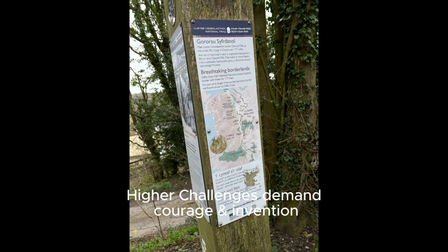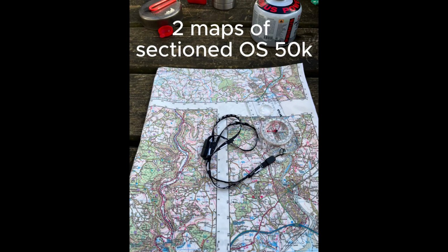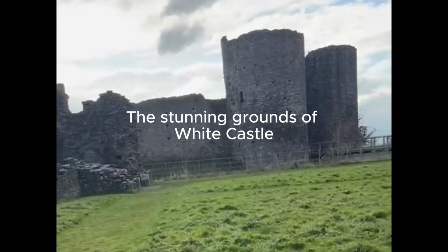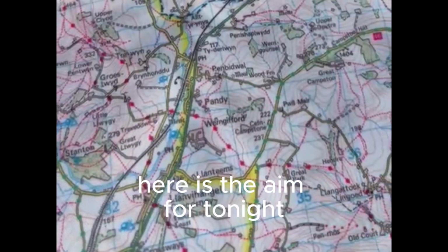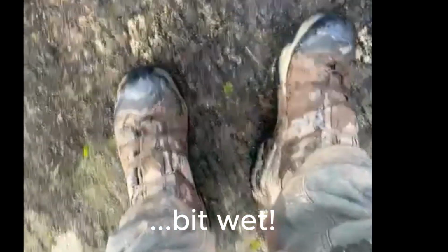But for his longest, highest challenge, we match courage with invention. 177 miles of Offa's Dyke deserves two SplashMaps of carefully sectioned Ordnance Survey maps. Simple planning, reliable navigation. We are currently at the White Castle. Absolutely stunning grounds of the White Castle, probably around here somewhere. That's kind of what we're aiming for. How are you feeling, Carl? Feeling a bit wet underfoot?